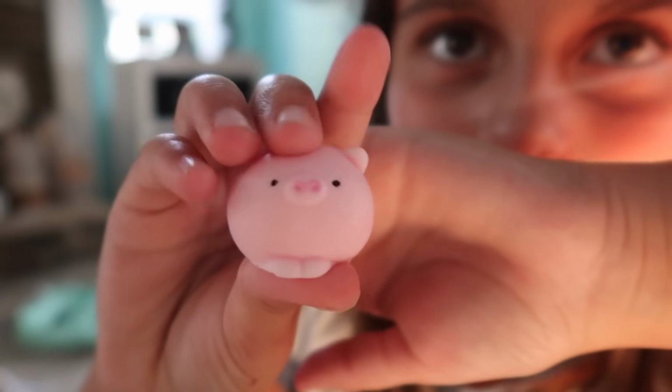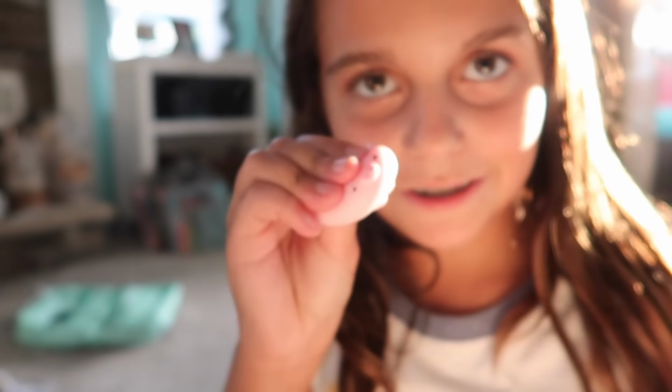Okay, so before you say something, the reason why I didn't get a book bag and lunchbox and stuff is because I am being homeschooled, because I am not going to public school or any type of school, so I don't need that stuff. I also got this pig. It's a squishy pig. It's like a gummy squishy thing.